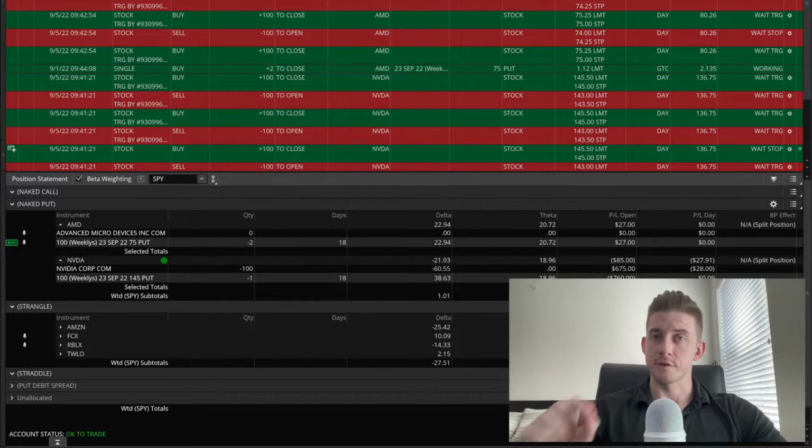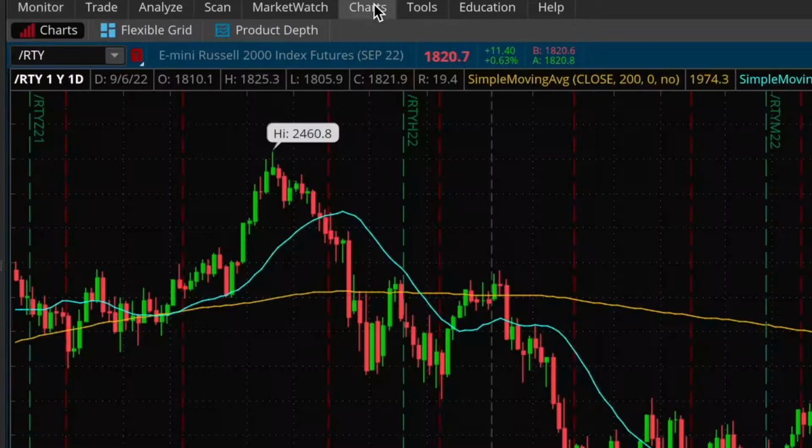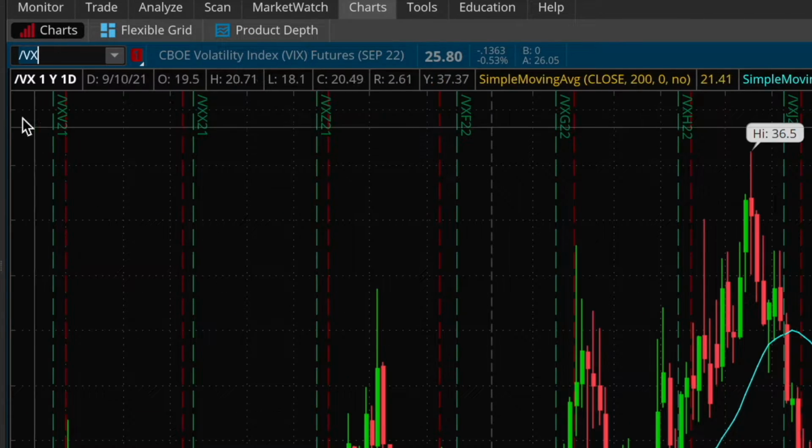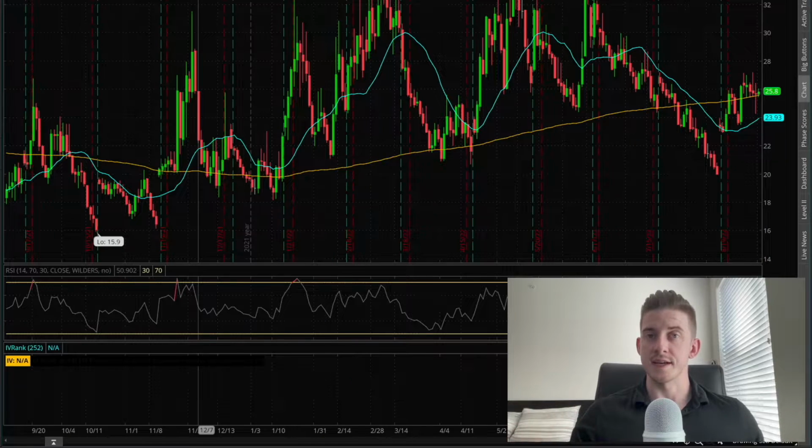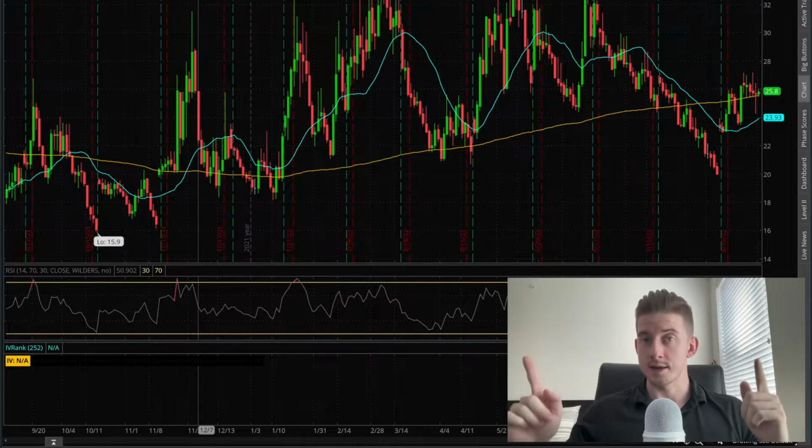And to do that, the first thing I'll look at is, if we come over to the charts real quick and we go to /VX now. These are also futures contracts, but for the VIX index. The VIX index, in case you're not aware, is basically just an index like the S&P 500, for example, but it specifically measures the implied volatility on the S&P 500.